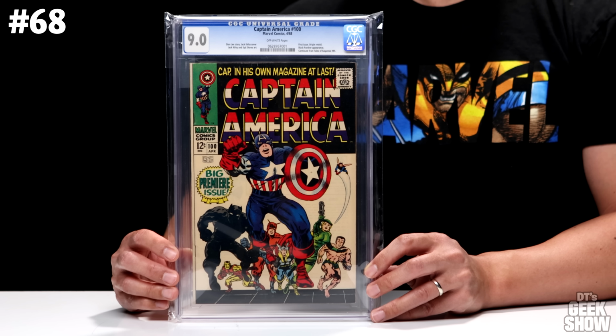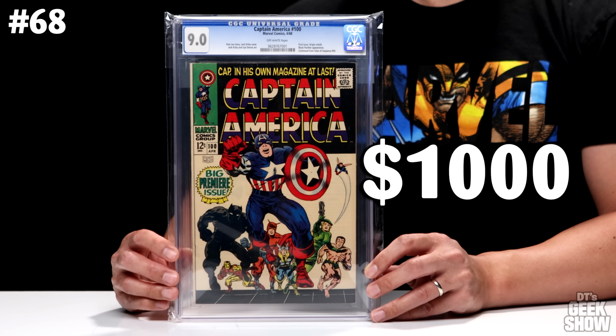This one was graded at a 9.0 with off-white pages. And in this condition, it is valued at, drumroll please, $1,000. So our first $1,000 book, it is Cap 100. Okay, it looks like we've got a few more Spider-Man books here.